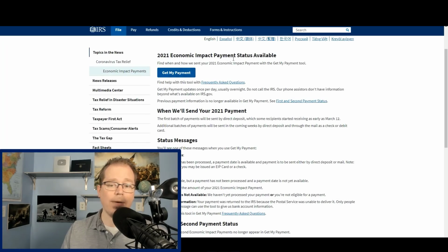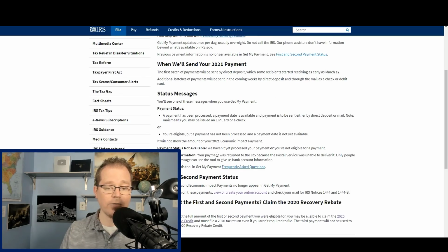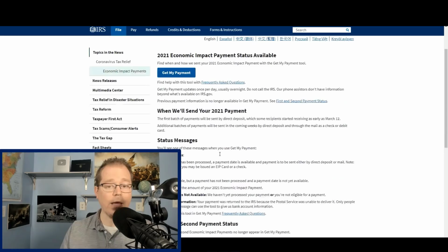2021 Economic Impact Payment Status Available. So basically the IRS is telling you, well, your status is available. You might get some different status messages. If you want to look at the different status messages you might get, you can read through that. But we're not going to worry about that. What you're going to do is you're going to click on this blue button that says Get My Payment.